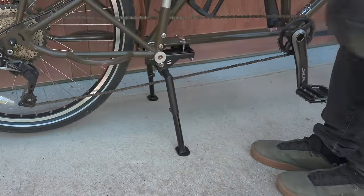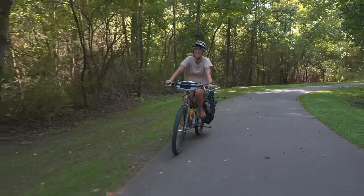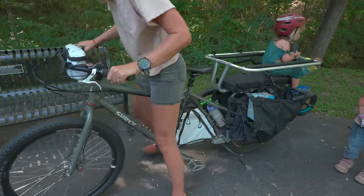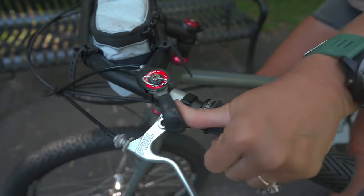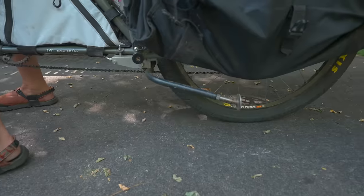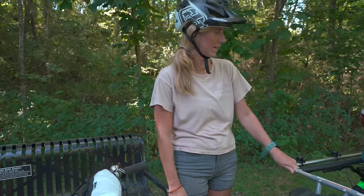This is now the only bike I own with a kickstand, and it is most certainly the only bike I have ever upgraded the kickstand on. You need one of these if you're carrying kids around. When we're ready to go, push forward, and then you're good. Now if you want to stop, you pull your lever, and then you push back. From the handlebars, and they can stand up, they can jump around, and it's not going anywhere.